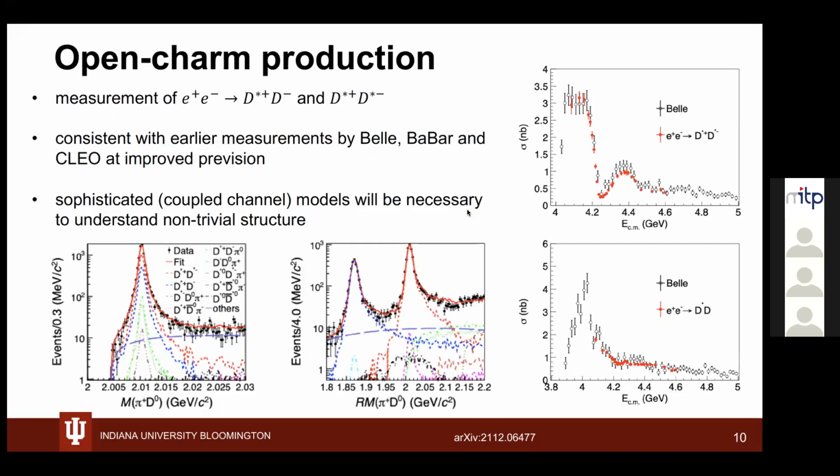And what we find is consistent with earlier measurements by Belle, BaBar, and CLEO, just at improved precision. These cross-sections show very interesting structure. What you see here on the top right-hand side is e+ e- to D* D*. That shows very significant structure just in this interesting mass region between, say, 4.2 and 4.4 GeV. And similarly, the D* D also shows some maybe smaller, but very interesting structure here as well.